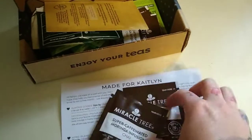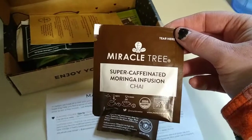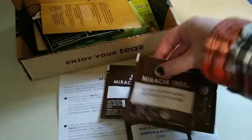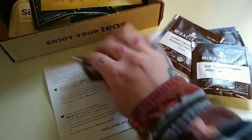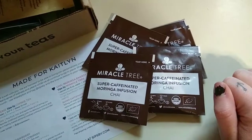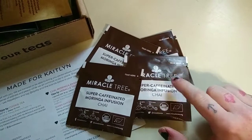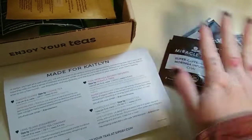So the first thing I'm going to show you guys is this right here. This is the Miracle Tea Super Caffeinated Moringa Infusion Chai, which I'm so excited about. I really do like chai also. Don't mind my nails, guys. It came with 4 of these, which is awesome. And we all know me, I need me some caffeine. So I am very excited to try this out. If you guys haven't seen any of my previous Sipsby box videos, I've gotten a few chais in there before, and I've made some chai lattes out of it, so I am very excited to use this. And the Miracle Tea brand is a really good brand, so I do love that.